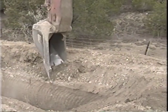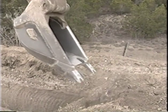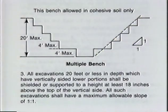From the looks of it, benching is for cohesive soil conditions only. And you follow the same rules for sloping. For example, the maximum allowable slope for Type B soil is 1 to 1 or 45 degrees.